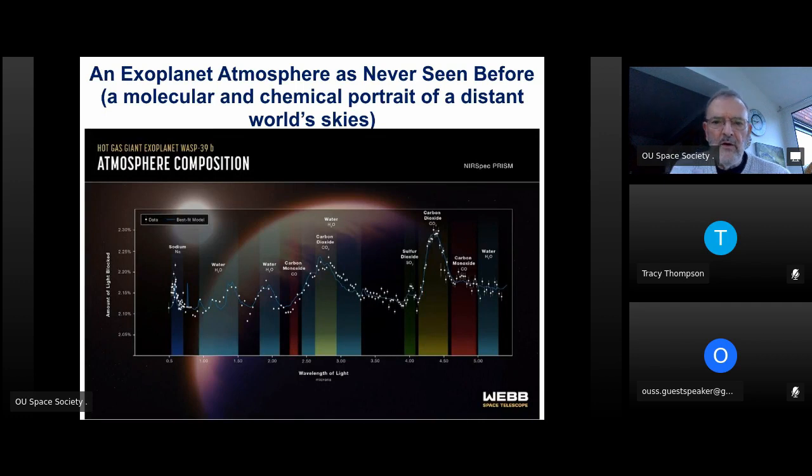And we mustn't forget, for most of the astronomers, the key thing is the spectral data. So this is an exoplanet atmosphere. It's never been seen before. In other words, it's a molecular and chemical portrait of the skies of a distant world. I'm not going to dwell on this because we could talk for hours about the spectrometry side of this. But the data is coming in.